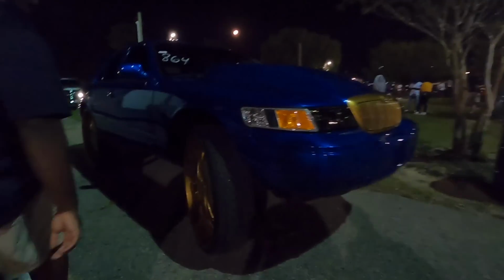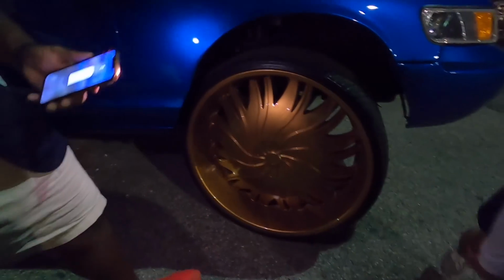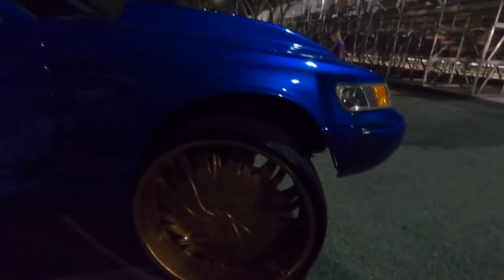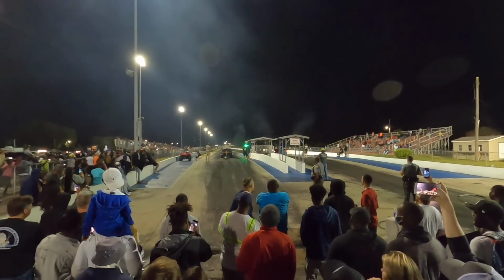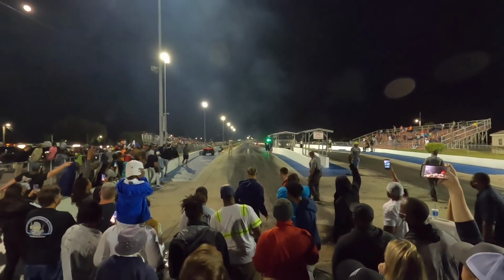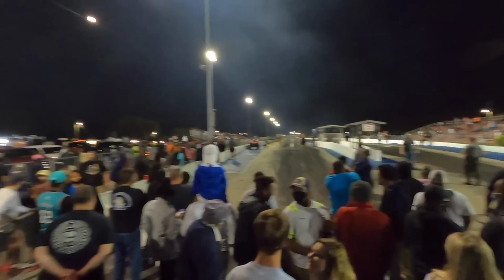Look at that. DeMonte's new whip. Jesus. What are those? 36s? 32s. Jesus. What size? 32s. Bring that snake back. Oh, shit. Which one you want? Did you see the flames off the truck? Oh man. Dude, the whole truck was flames.